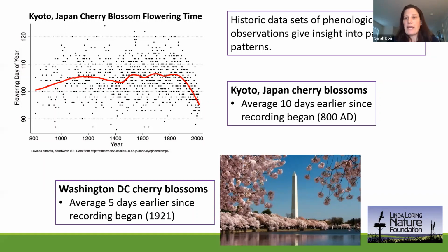And when you look at this red trend line, you can see that the decrease of the line means that flowering is happening earlier, and that's really in just the last about 100 years that that's been happening.